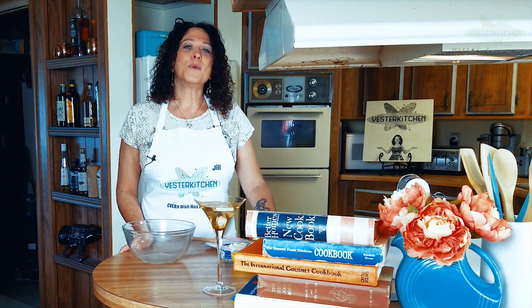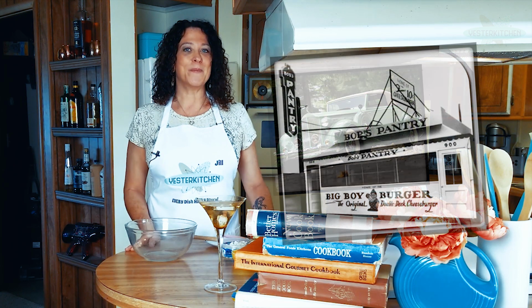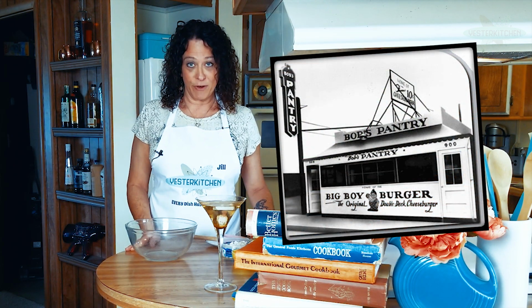Okay, Bob's Big Boy. Let's talk about it. Where did it even come from? So in 1936, there was a guy named Bob Wian, and he had a DeSoto Roadster. Why am I telling you this? Stick with me. He loved this car. I'm sure some of you out there absolutely love your cars. I love my car. So this was his baby. But he always wanted to have a restaurant, so he sold his beloved car so he could open a little lunch counter called Bob's Pantry in Glendale, California.